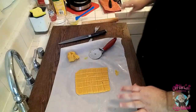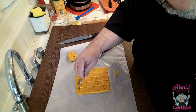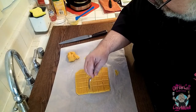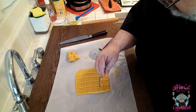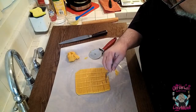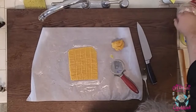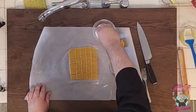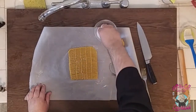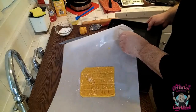Well, it's okay. Now what we do is we take a fork and we put holes in them. The reason why I do that is because they tend to bubble. Also, it makes it look like the real Cheez-Its too. But this stops them from bubbling up. Take some more of that pretzel salt and put it on it. Not as much, but you do. Here is the baking pan.